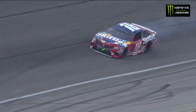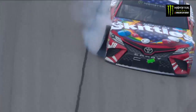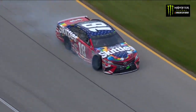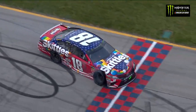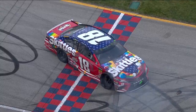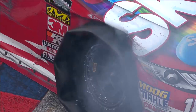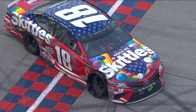Kyle Busch wins in the Monster Energy Cup Series for the 5th time this year. Look at the right front tire, it's going to come off. The crowd went wild on the last lap. We went wild. Can he even do a burnout? The right front tire's not even on the car. He parks it right on the start-finish line. Kyle Busch. What an incredible performance.